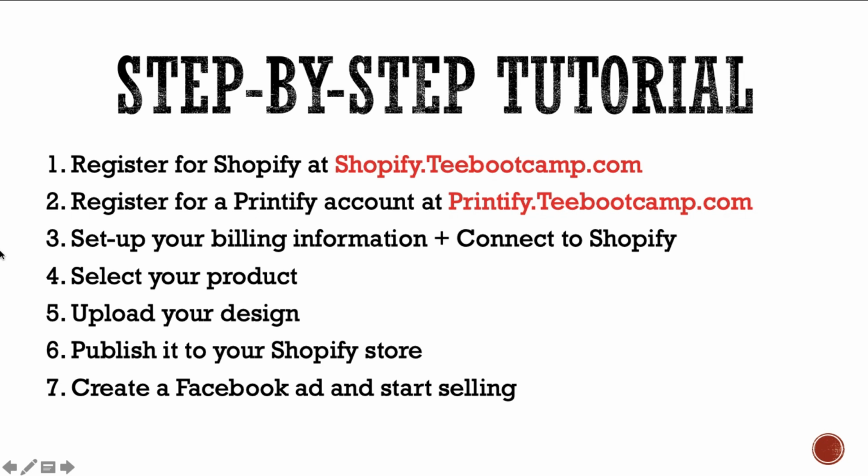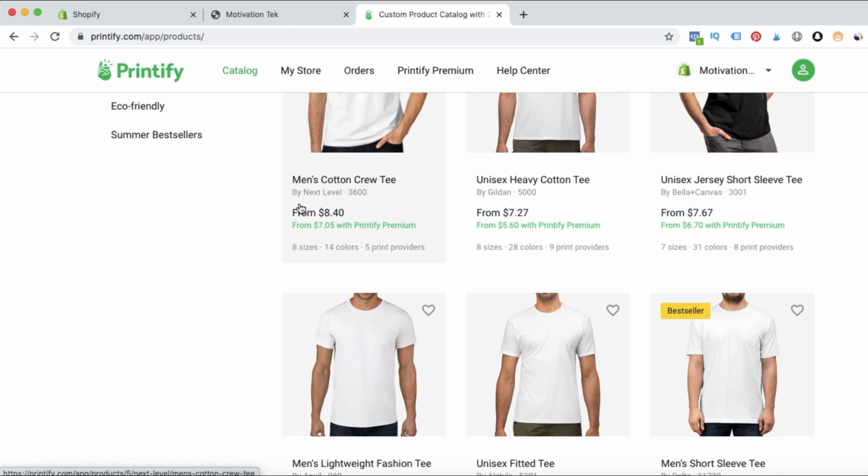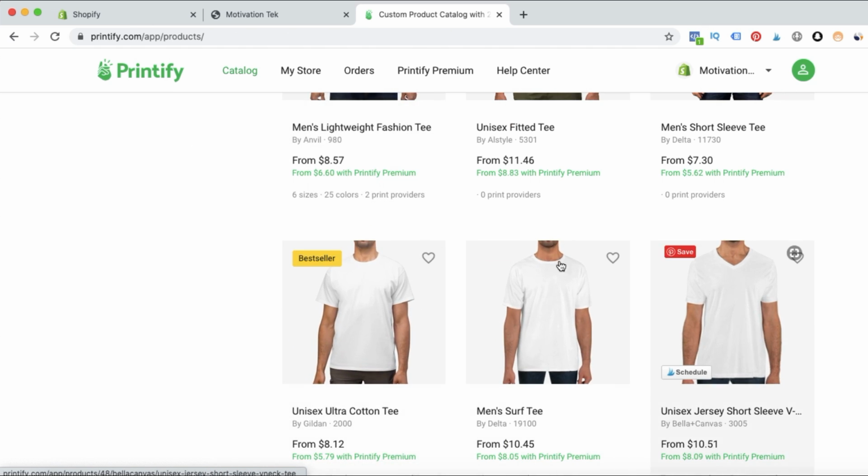Now the next thing is we're going to do step 4, 5, and 6 all together. We're going to first select our product, upload our design, and publish it to our Shopify store. And if you look under each of the products, take a look at the pricing. This one's $8.40. This one's about $7. Very, very cheap to get these t-shirts printed.